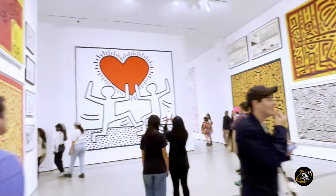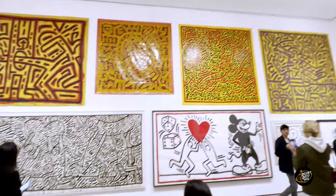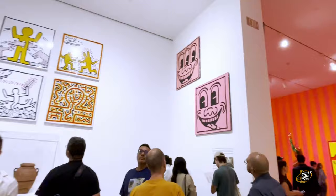So now we're in another room with these giant paintings. I didn't know he did so much. This is some cool stuff. I've seen these guys before.